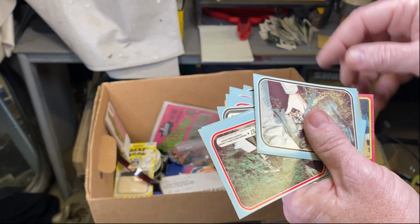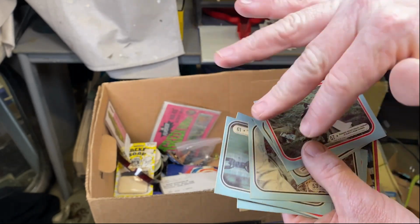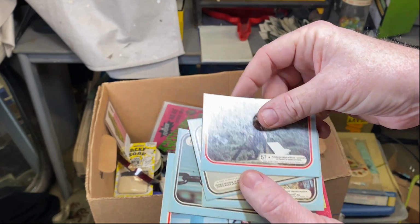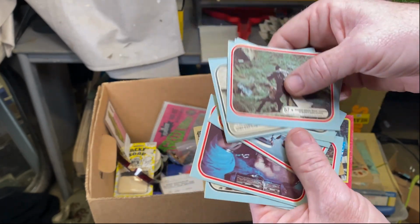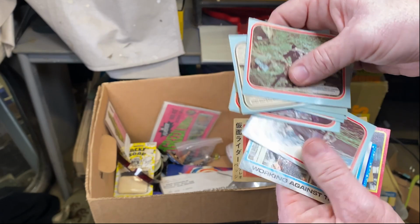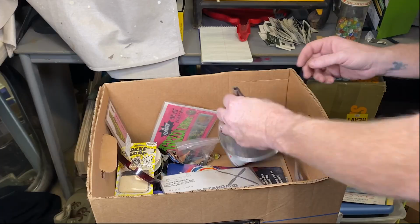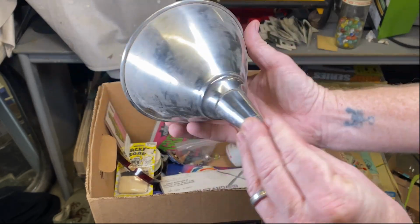Superman cards. I think these are probably some more Steve Austin, from part 1 of this unboxing, where we found a group of Six Million Man cards. This looks to be some more of those. There were also some Empire Strikes Back cards in there. Oh, we got some E.T. Old stainless steel funnel.